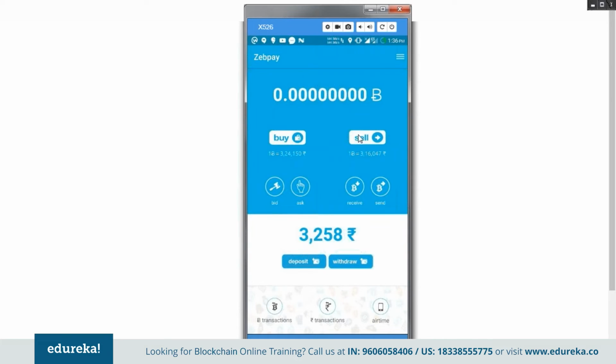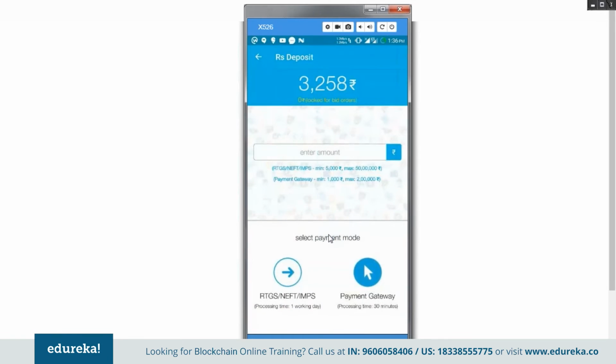Now once you've completed the verification process, which usually takes a day to 3 days, then you have access to buy and sell bitcoins as per your need. The first thing you need to do once your verification is complete is click on the deposit option to deposit a specific amount into your TBA wallet.